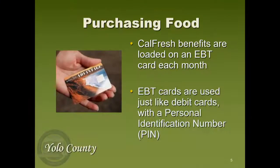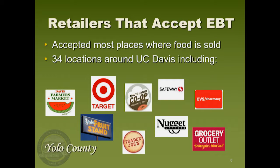When you go to the grocery store, you use those little machines, and you purchase groceries like you normally would, but you first use your EBT, and then whatever is not EBT eligible, you use another form of payment like cash or credit. EBT is accepted at the majority of the grocery stores, anything from Trader Joe's to Safeway, Save Mart, Grocery Outlet, those are just a few. You can even use it at Costco if you want.